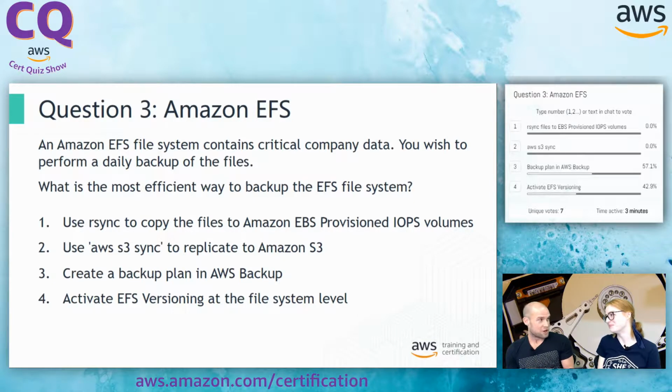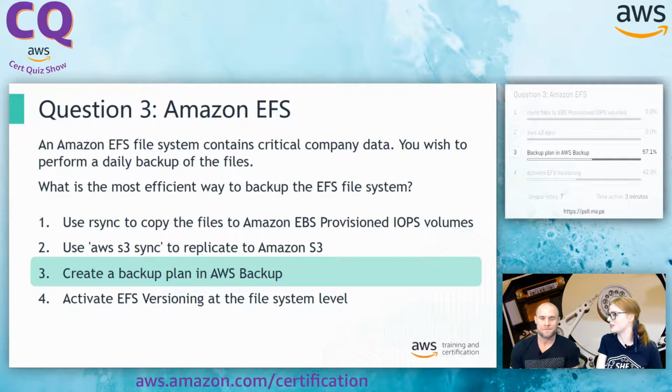I've heard of S3 versioning for bucket level versioning, but I haven't actually heard of EFS versioning. I definitely think that one's a red herring. Don't doubt yourself. Okay, let's see what the answer is. All right, so locking in number 3. Yep, 3 it was. Good.